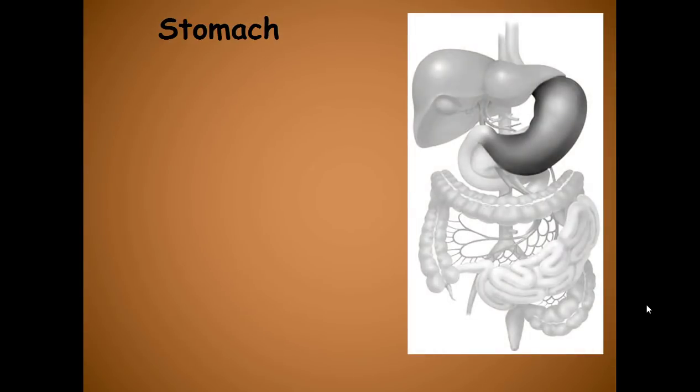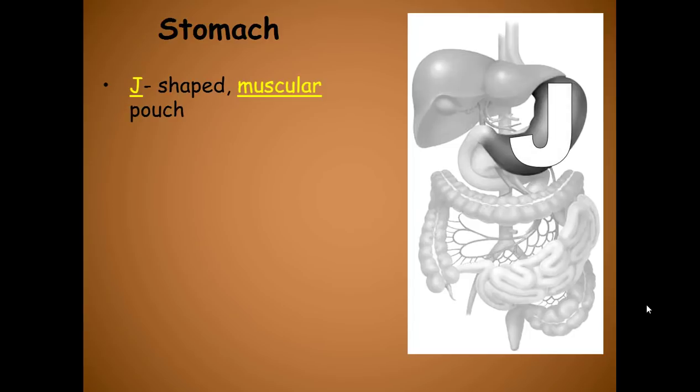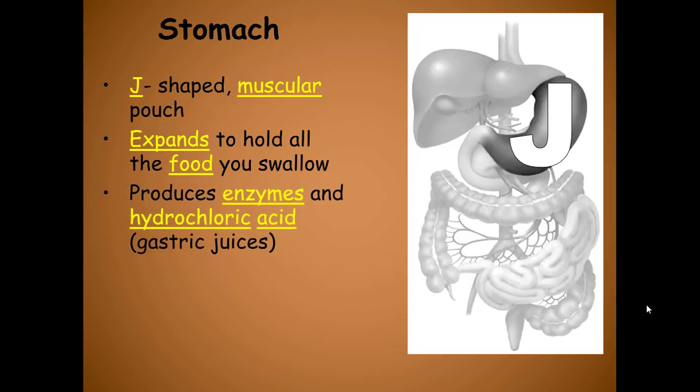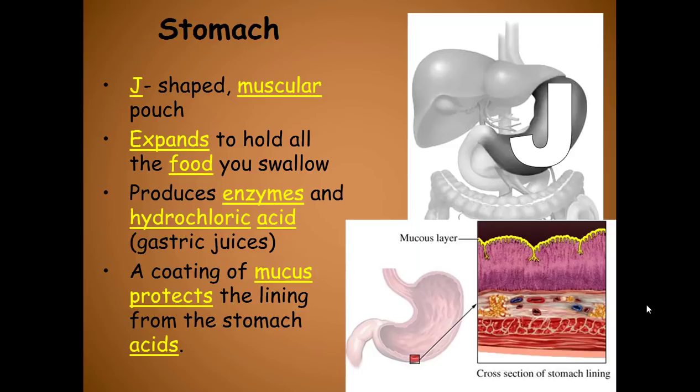And onward to the stomach. The stomach is a J-shaped muscular pouch. It expands to hold all the food that you swallow. Your stomach will produce enzymes and hydrochloric acid, which are the gastric juices, which is what you taste if you accidentally burp something up and it tastes so nasty. Yeah, that's because you've got hydrochloric acid in there. It also has a coating of mucus that protects the lining from the stomach acids that are produced. So it's kind of like a self-protection measure to protect the linings of the stomach.